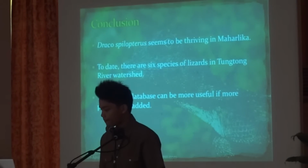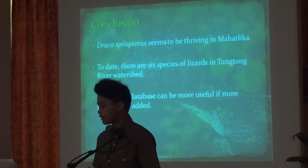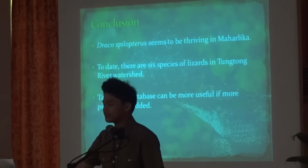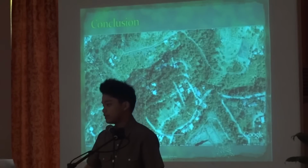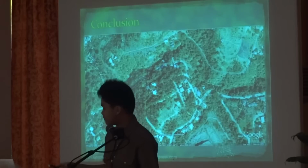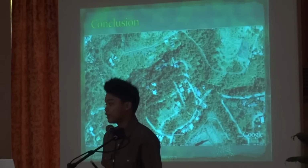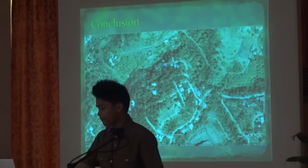In summary, the Draco spilopterus seems to be present in the Tungtung River in Maharlika. However, since we haven't done a comparative study, it could be recommendable that there should be a comparative study between residential areas and wooded areas. For example, in the map of Maharlika, here and here. This could be a good way to start a comparative study.